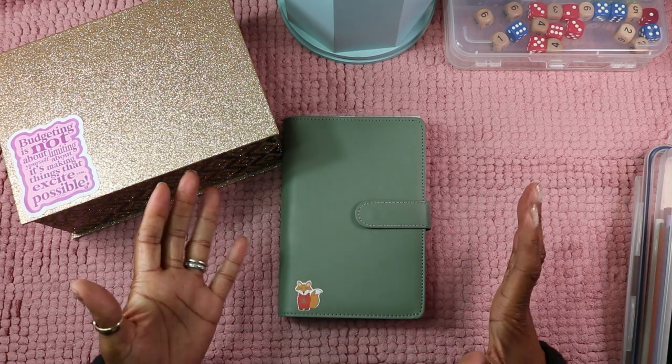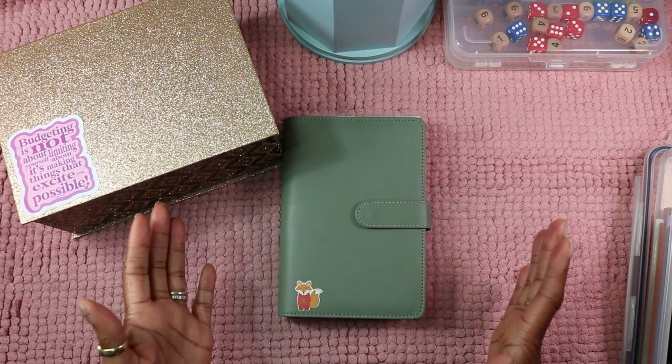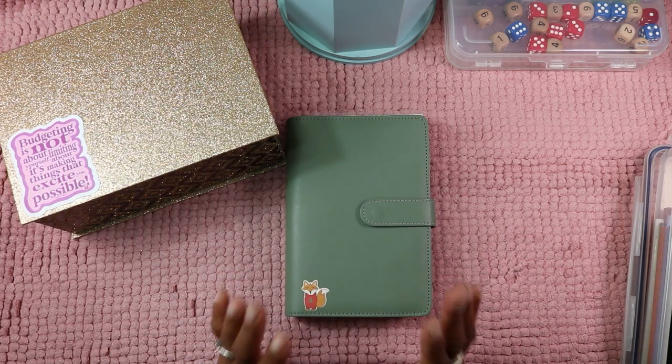I still want to be accountable to you and myself, that I'm not carelessly spending any money, and everything is going really, really well.